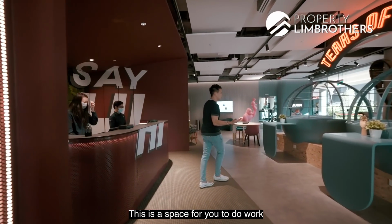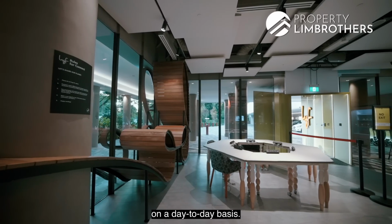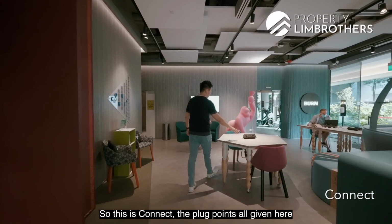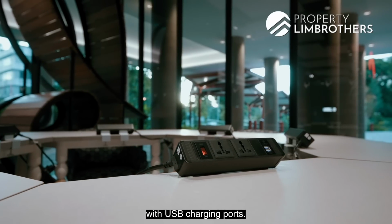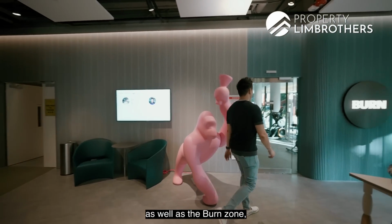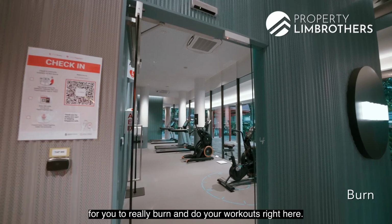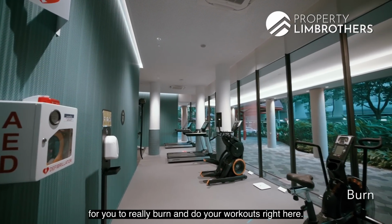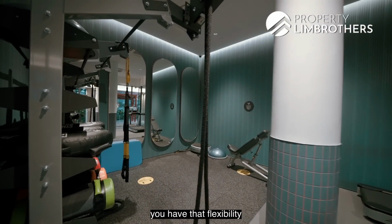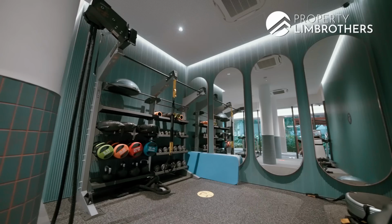This is a space for you to do work on a day-to-day basis. So this is connect. The plug points are all given here with USB charging ports. There's a little bit of reading corner here as well. As well as the burn zone, because this is a space for you to really burn and do your workouts right here. So as long as you live here, you have that flexibility and option to come here and work out.